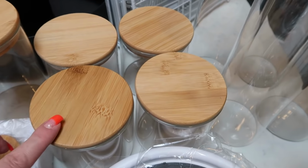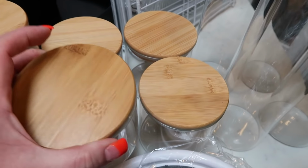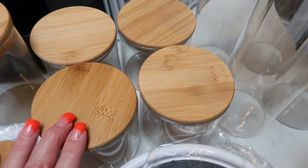And then I went ahead and ordered another jar set. This came together in a set of 4, and these are just wider, fatter jars with the same pretty lid and the sealable top.